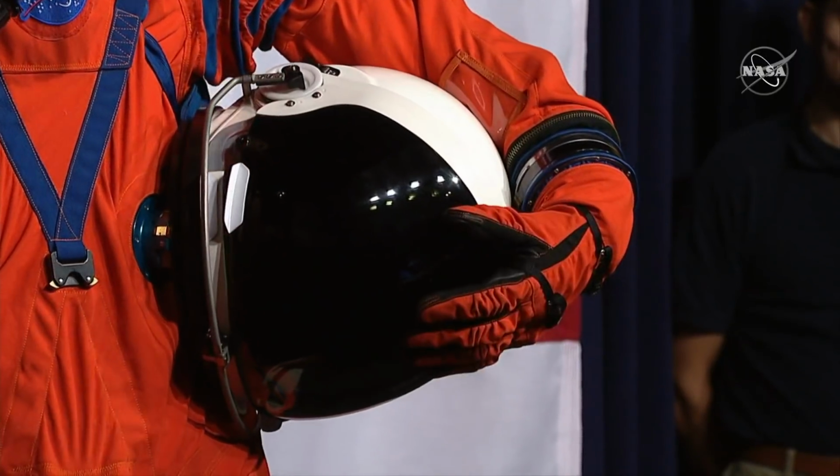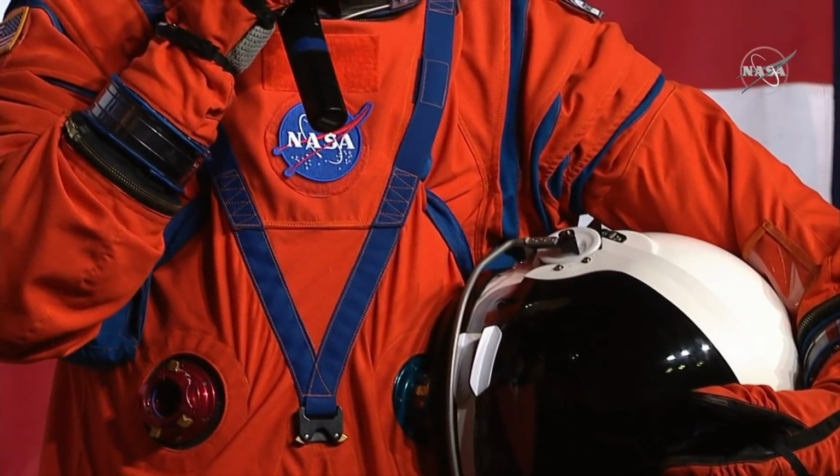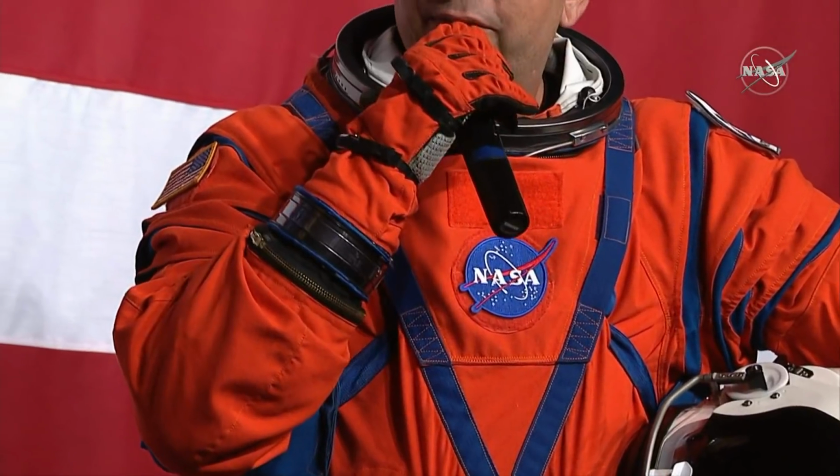So other than the life support, what parts of the mission will you be having? You'll be able to get out of this suit when you're in deep space. That's correct. As soon as we get to orbit, the crew will nominally take the suit off. We talked about the word doffing this morning, which is to remove the suit. We'll stow it for most of the mission, and we won't put it back on until it's time to come home.